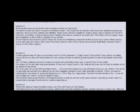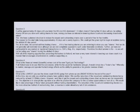Question 3, it will be approximately 45 days until you lower the OS, not the AS, downward 1.5 billion shares. During the last 45 days, will you be selling shares or are you done selling shares for now? Yes, we have a planned structure to reduce the issued and outstanding over a period of 4 to 5 months. Remember, this was on August 6th that you received this email, so a week and a half later right now we're already seeing that 1.5 billion share reduction in the outstanding share count, so much earlier than expected.